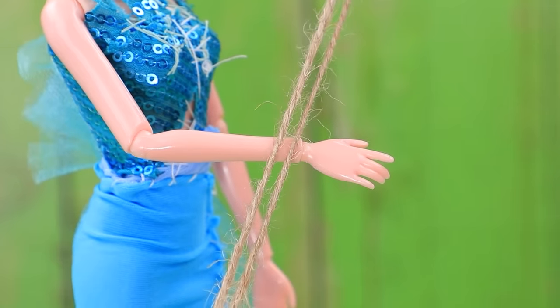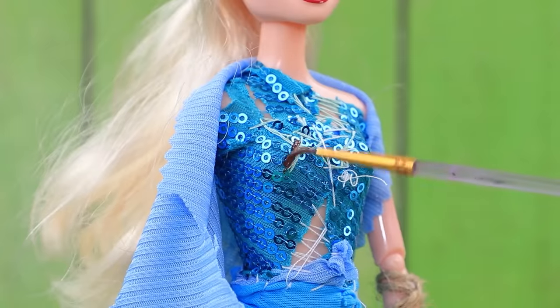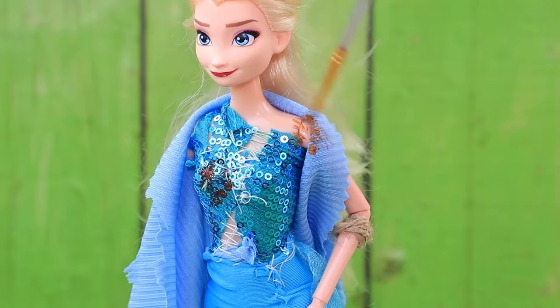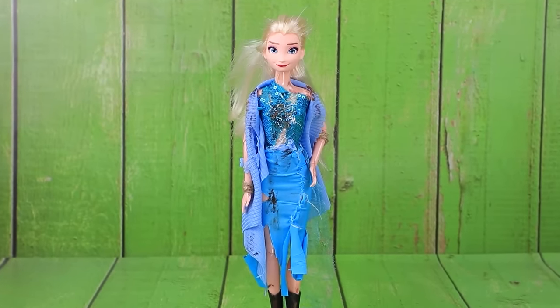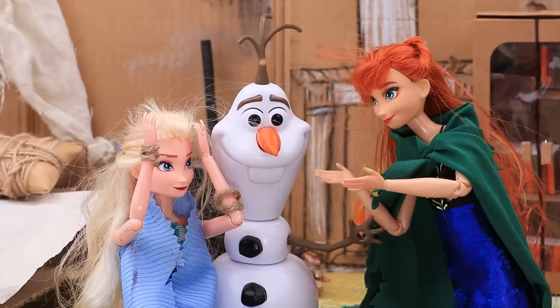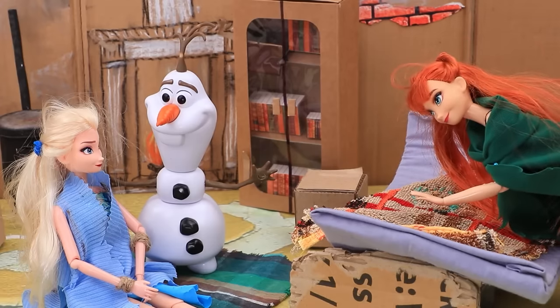She has twine bracelets instead of gold ones. Her cardigan is covered in dirt and holes. Oh, poor Elsa, you don't look so good. Everyone is shocked. Maybe it was just a bad dream? Let's go to sleep and everything will be back to normal in the morning.